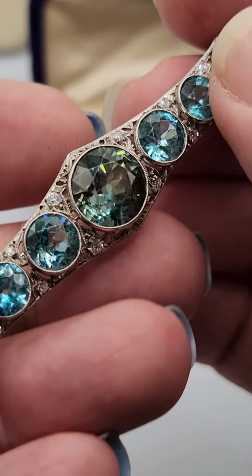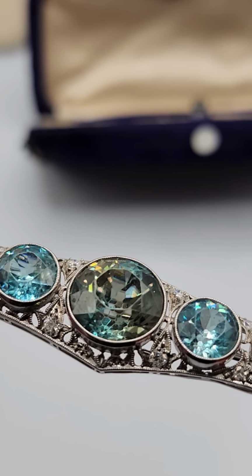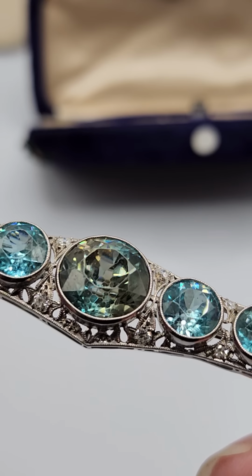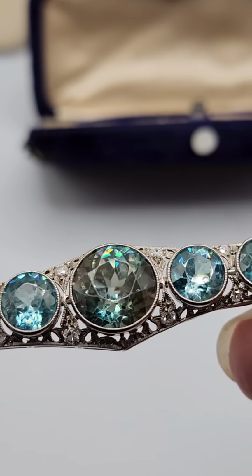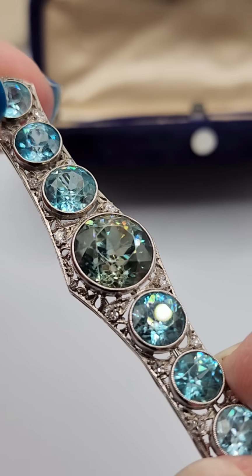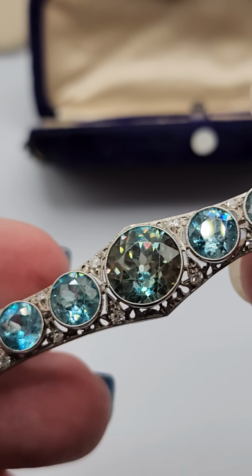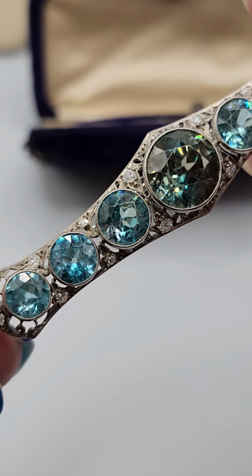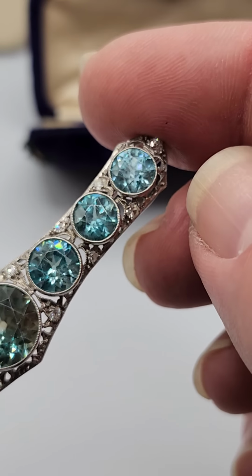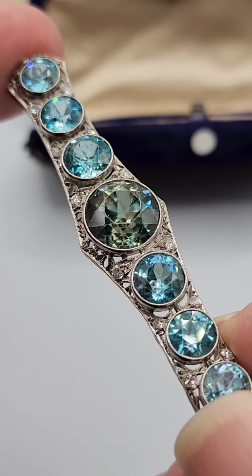So you might ask yourself, why is the center stone literally three different colors? It leans a seafoam green, a kind of yellowish color, almost aquamarine, and then that Caribbean blue that zircon is so known for. The reason for that is the center stone, as you figured out already, is not heat treated. If you were to heat treat that center stone, it most certainly would probably turn out like these stones on the outside that are electric saturated, even blue, Caribbean ocean blue.